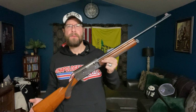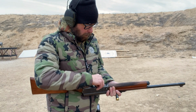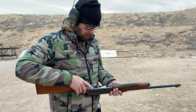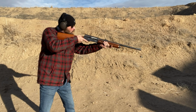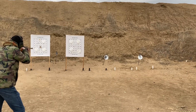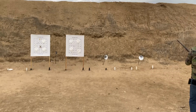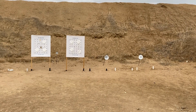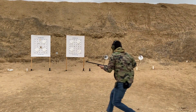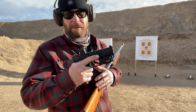The part you've all been waiting for, how does it shoot? Well, let's... I highly recommend every time you're at the range, even if you're shooting shotgun, make sure that your concealed carry is zeroed.